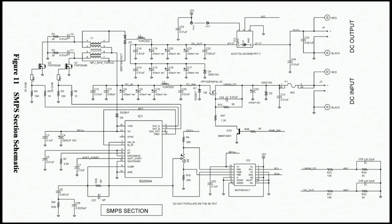This is the schematic diagram for this device, which is nice that they actually gave you a schematic diagram. They're using a SG2525 regulating PWM controller to make all this work. You can pull the spec sheet up. It's really interesting. It runs up to 500 kilohertz. So start thinking about that for a minute.